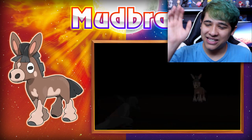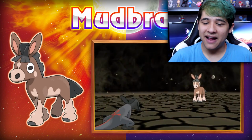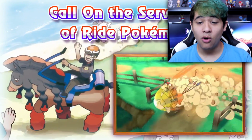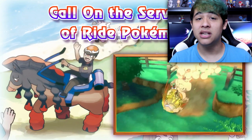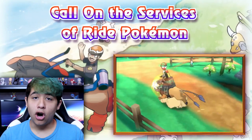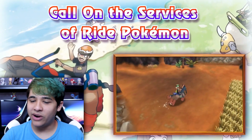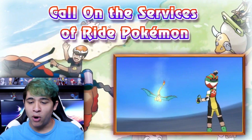I like his hair. It's a little bit of style right there that I like, and of course he's going up against Salandit there. And whoa, okay, here's actually one of the new features for Sun and Moon that I really wanted to learn about. Call on the services of Ride Pokemon. We see Tauros, Mudsdale right here, Sharpedo. Whoa, he just broke that rock.